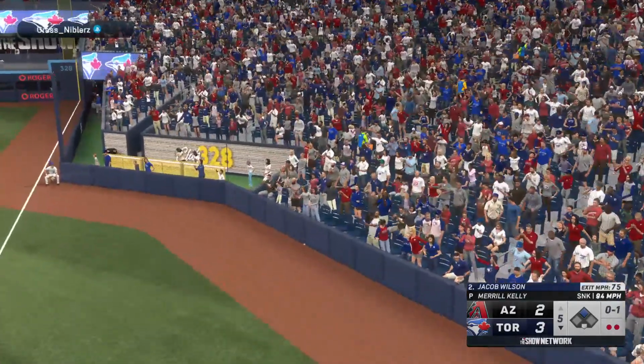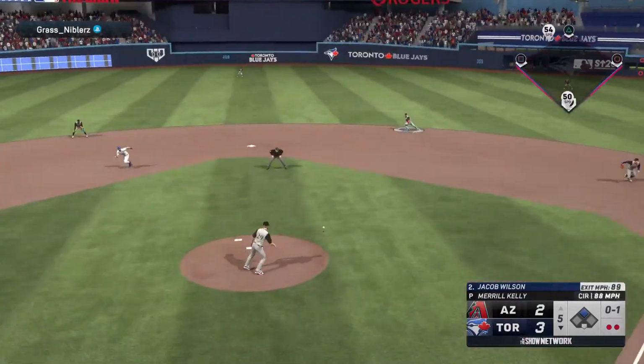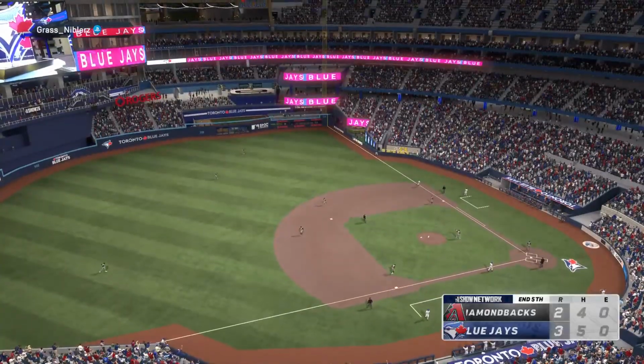Fouled off down the right side. Runner at second, 2 down. Last half of inning number 5. Up the middle. Oh, great stop. Throws from his knees. It's there, and that's a great play.